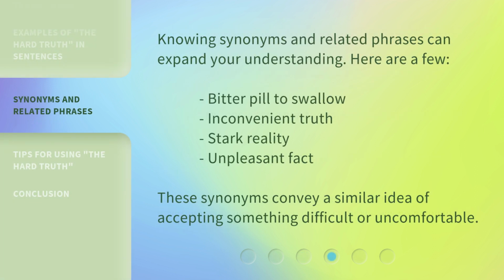Knowing synonyms and related phrases can expand your understanding. Here are a few: bitter pill to swallow, inconvenient truth, stark reality, unpleasant fact. These synonyms convey a similar idea of accepting something difficult or uncomfortable.